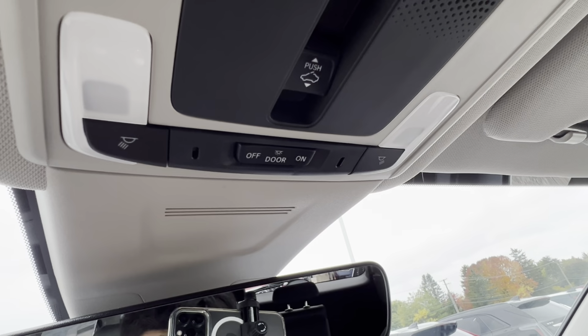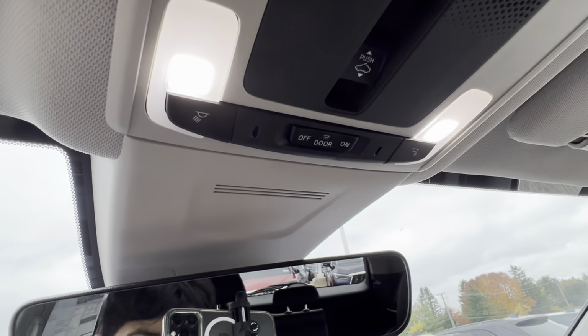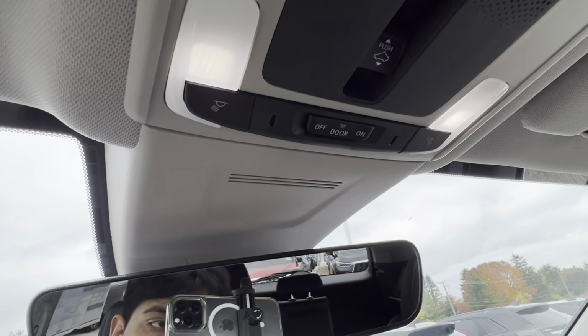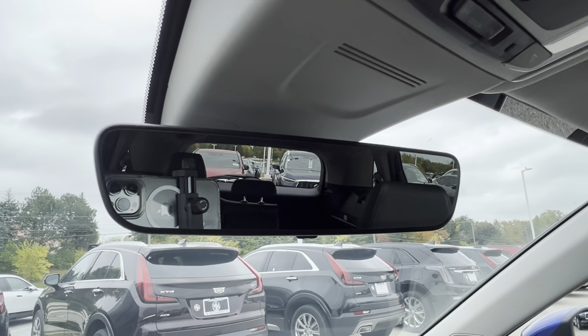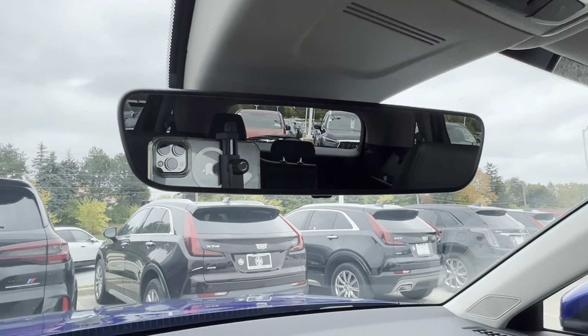And then your mirror controls, you want to leave it in the middle in case you want the lights to come on when you open the doors or when you turn off the car. And then your mirror is actually a dimming mirror, so that would dim down when someone's behind you with really bright lights so you can still see behind you.